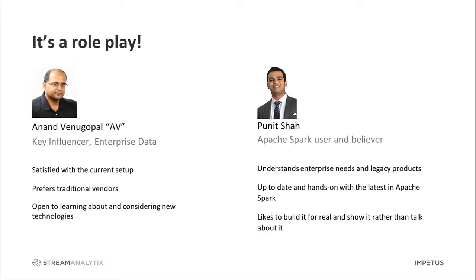And my competent partner here, Puneet Shah, who pretty much plays himself, he's an Apache Spark user and believer. He does come with a lot of understanding of enterprise needs and legacy products, but at the same time, he's very up-to-date with Apache Spark and what it can do. And given a preference, he would rather build stuff and show stuff rather than talk about stuff. So that's the kind of person Puneet is.